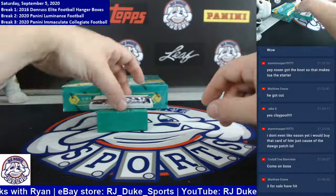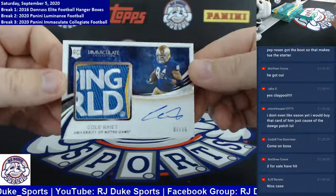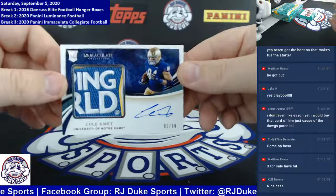And how about another bowl patch? Number to 10. Piece of the bowl patch on card auto. Cole Kmet, welcome to the break. There you go. 2 of 10. That's a nice patch right there. That's a beauty.